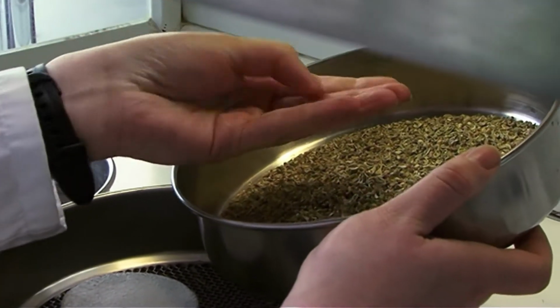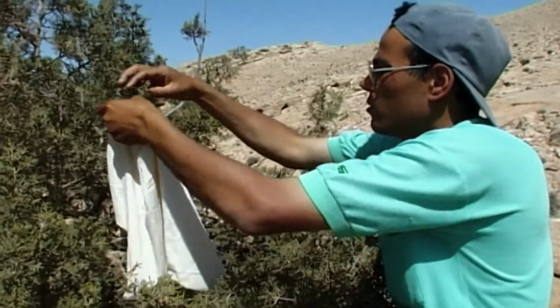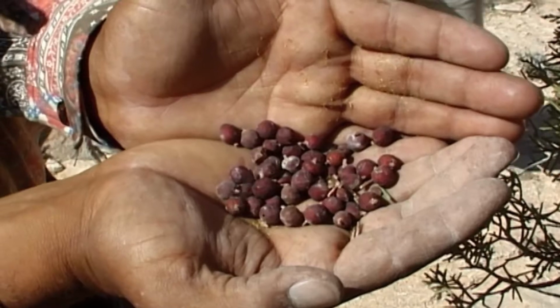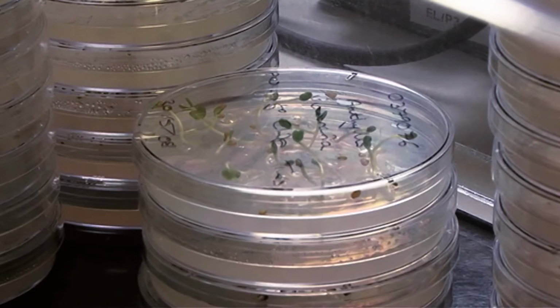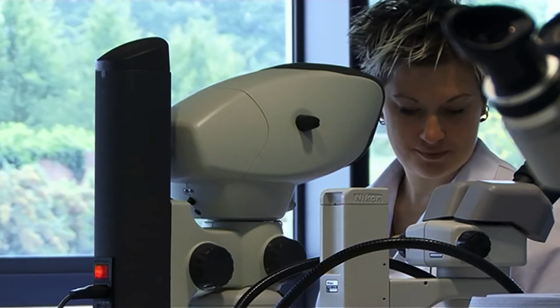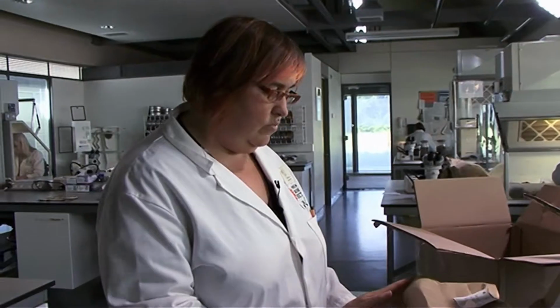Seeds are sent here from all over the world because the Millennium Seed Bank is the hub of a scientific network devoted to plant preservation. When the seeds arrive here, it's not just a simple matter of placing them on a shelf in a darkened room. There are several crucial steps to be taken before staff are certain that the seeds are ready to be stored. We check all the collections to make sure that they match paperwork and that we have all the permits.